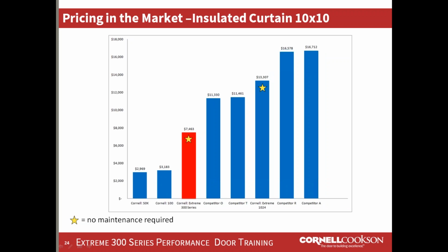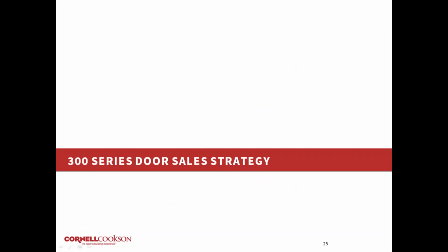And then we have the insulated curtain. Again, really competitive in the market. We think it's going to be really great as you go to market. We think it'll be a really good option to sell, and we're really excited about the ability to do that when you look at the competition that's out there, particularly with the Thermizer Max package with the insulated. We're excited about that.